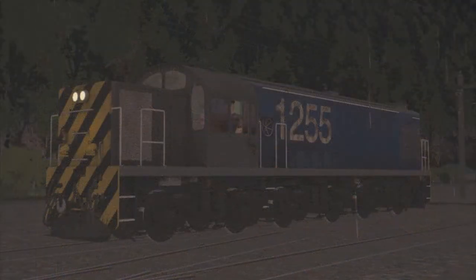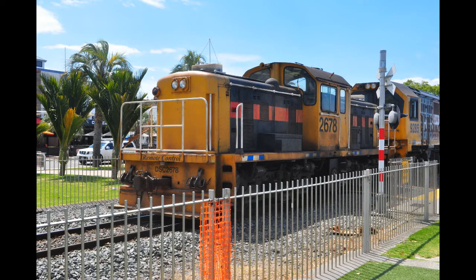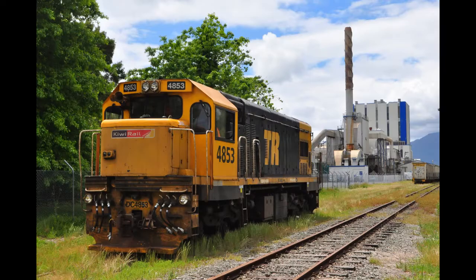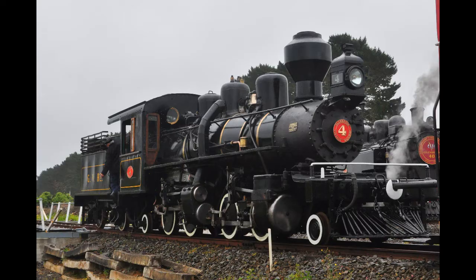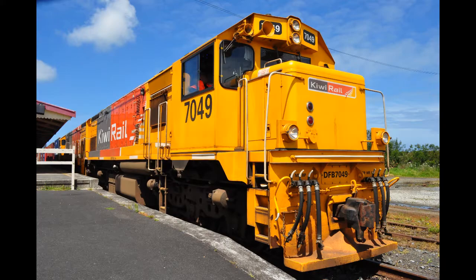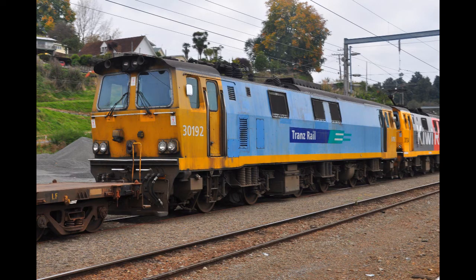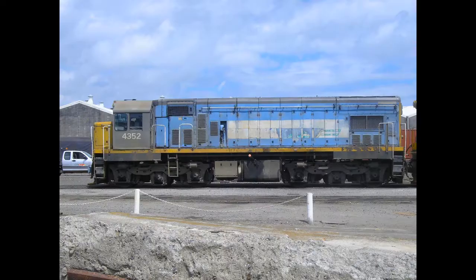If anyone's curious, these are the remaining locomotives I've got lined up to take this series to at least 15 episodes. There's DSC 2678, DC 4853, the GVR's Malay number 4, EF 30007, DFB's 7049 or 7348, and EF 3192.